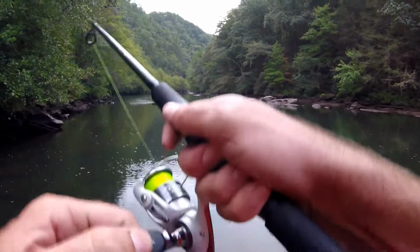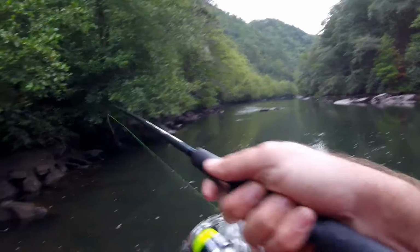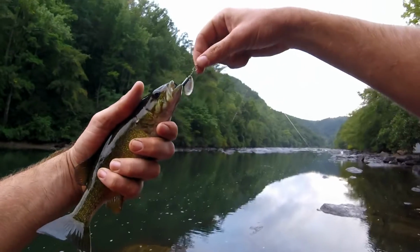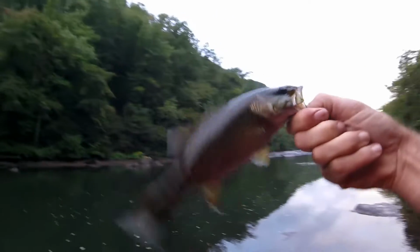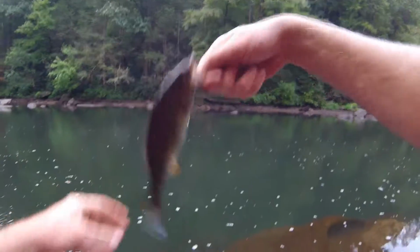Oh yes. Man, it came up from under the rocks. Came shooting up. It's already starting to get dark, but I can still see in the water. I was just on my other rooster tail, and I had a couple hits, and I missed it. Switched back to the black one. Second cast, got this smallmouth. All right, another little smallmouth. Trying to get a bigger one, but these little ones are fun. So, put them back in the water.